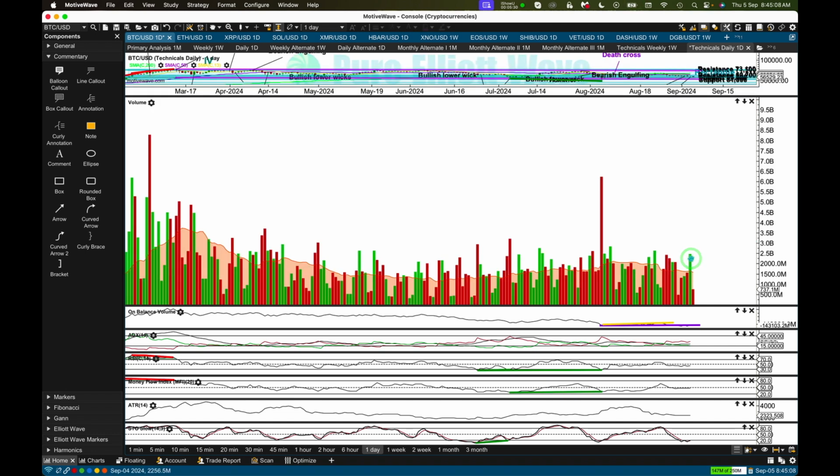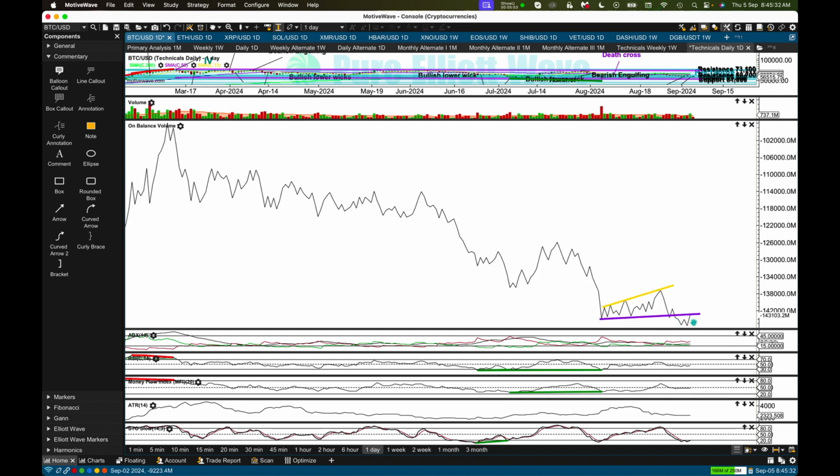The hammer candlestick pattern is closed green and there's push from volume, so there is some strength and upward movement in last session. I'll be watching the current session's close quite carefully. On balance, volume is at resistance for the last completed session.